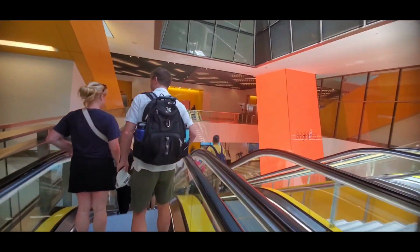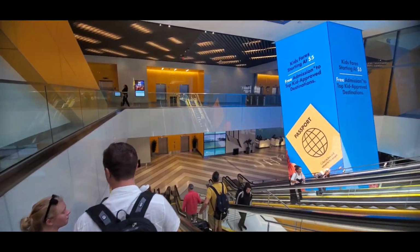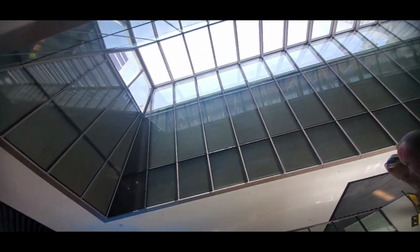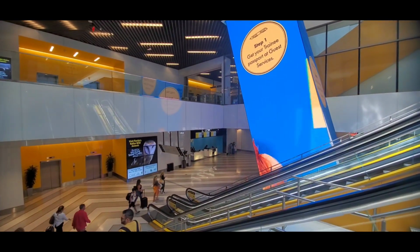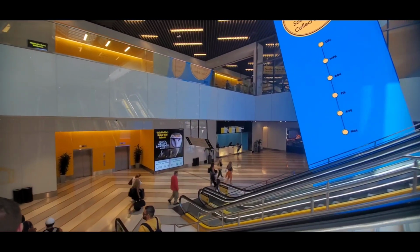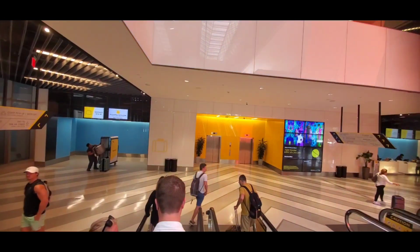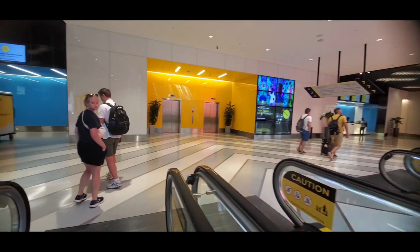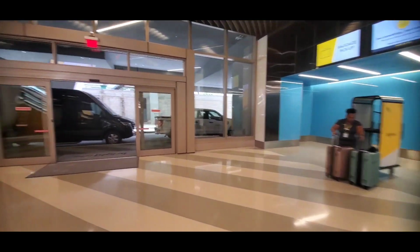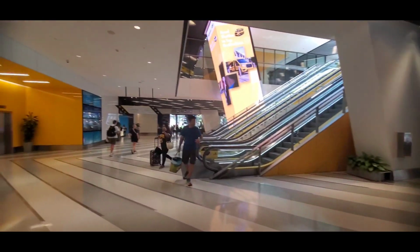All right, we're coming back down. And then we're looking for the Uber pickup. I may have to ask someone. I think it's going to be over here to the left. There are elevators here on the ground floor. All right, so this is your Miami station.